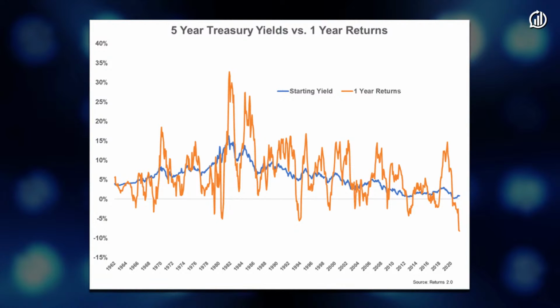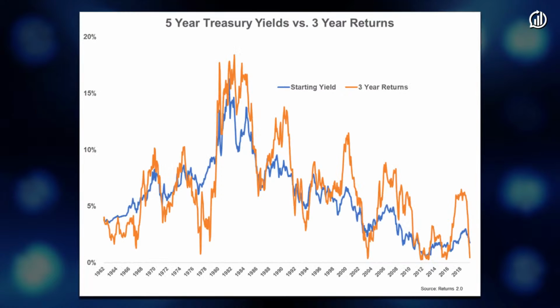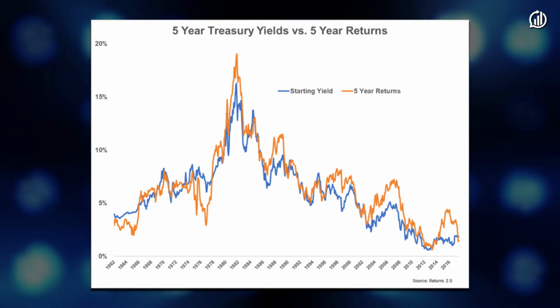So now let's go out a little further. Let's go to 3-year returns, right? This is starting 5-year treasury yields versus 3-year forward returns. Now we're looking a little closer here, right? The correlation is closer to 0.8. You can see there are still some wide swings where returns get a little higher or lower than the actual starting yield. And now let's do the last one, 5-year yields versus 5-year returns.